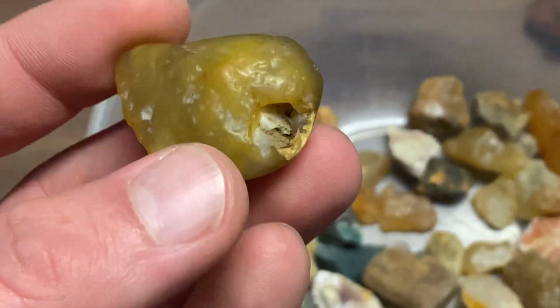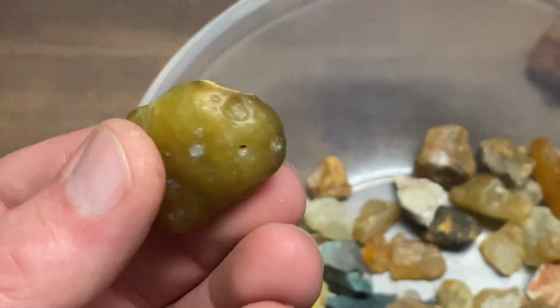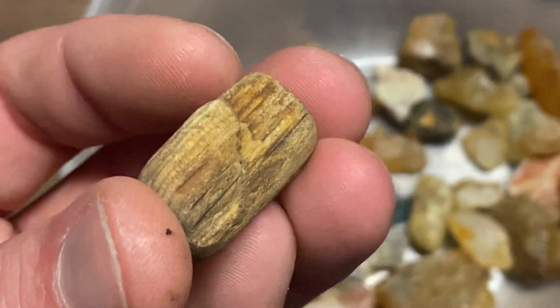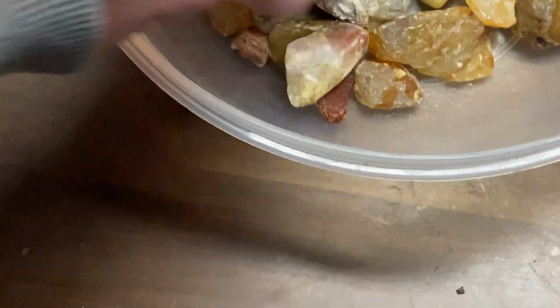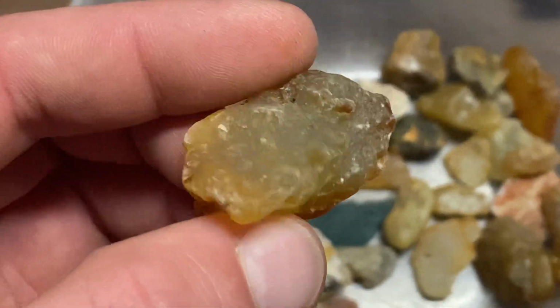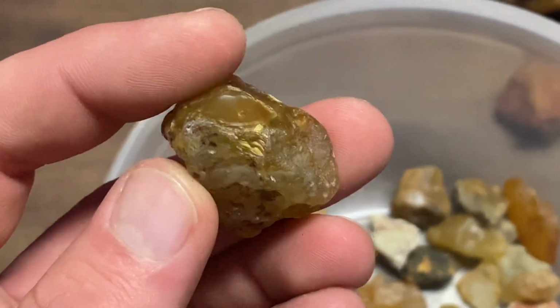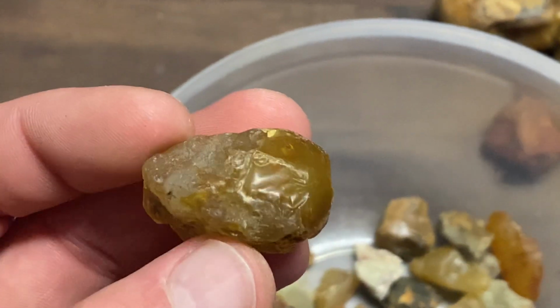Another one, I would really like to cut this guy open. I think there'd be some really cool layers inside this. As you can see, it's almost rounded, pretty smooth on the outside already. Piece of petrified wood. This petrified wood tumbles pretty fun, so it's really smooth, so nice look to that. A pretty big collection. It's funny to think that those were trees growing millions and millions of years ago. Just imagine the things that they experienced during their lifetime. Always blows my mind.